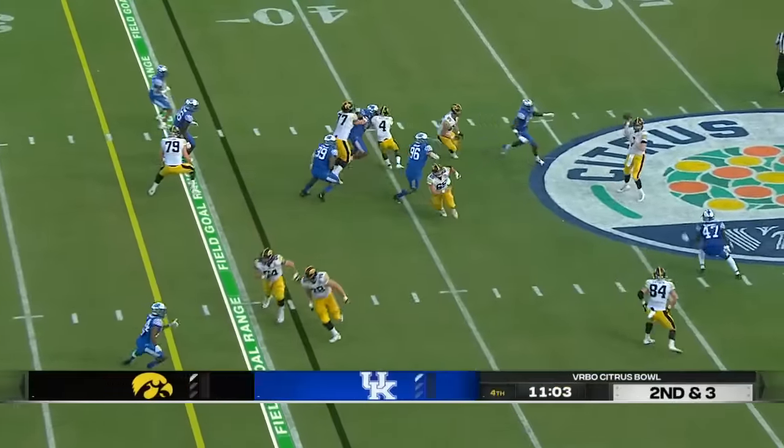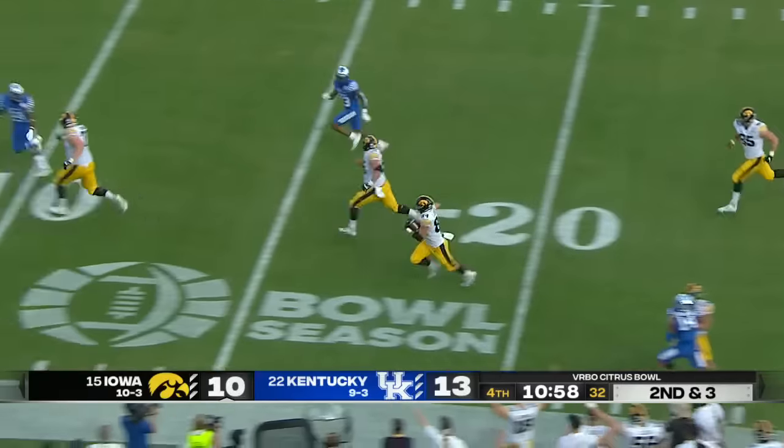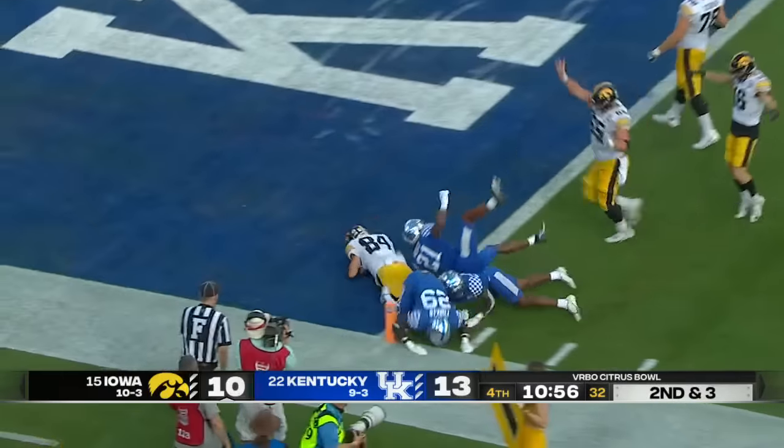Ten on the field. Back to throw, Petras throws back to LaPorta with blockers out in front. He's inside the 20, inside the 10. LaPorta to the end zone.